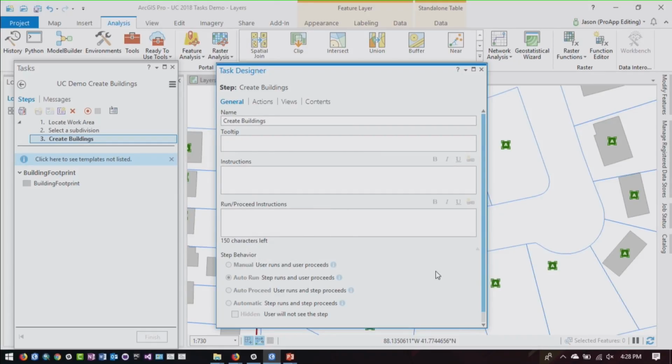So this is the only behavior that can happen when you have an embedded pane like this. If you had Buffer, for example, a geoprocessing tool, Buffer, or any of the other tools, Union, Near, those don't have a specific step behavior associated to it because you could run those multiple times, but you can still embed it. So you can embed Buffer into the task pane and set it to manual, so you can select multiple features, hit run, which buffers, select more features, hit run, which buffers, and then click next step to continue.